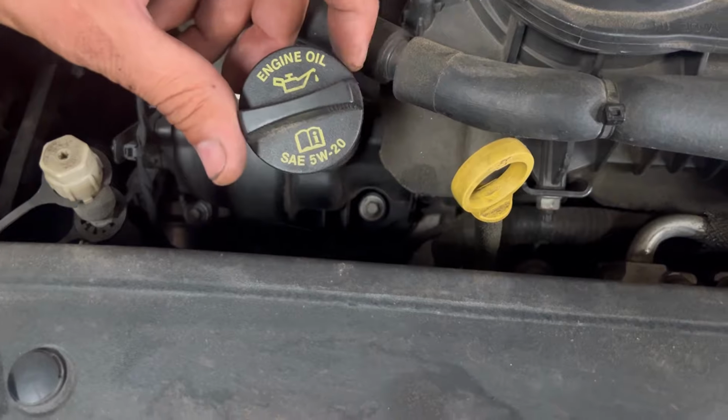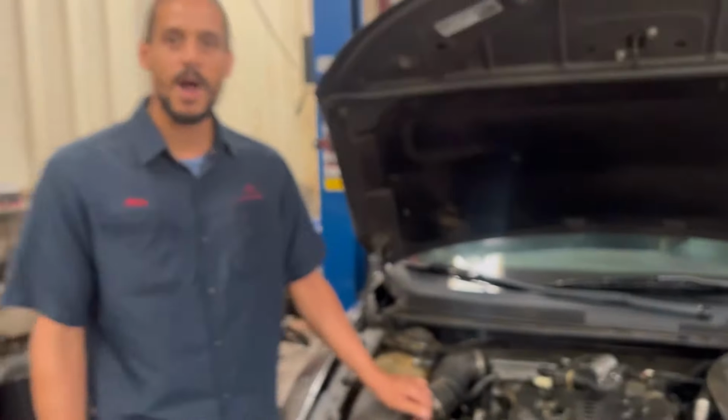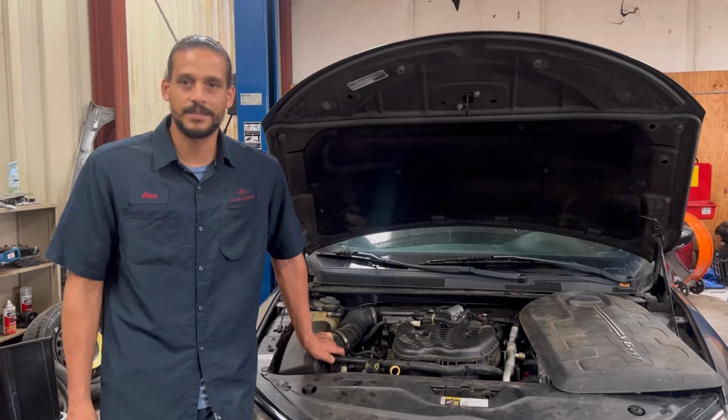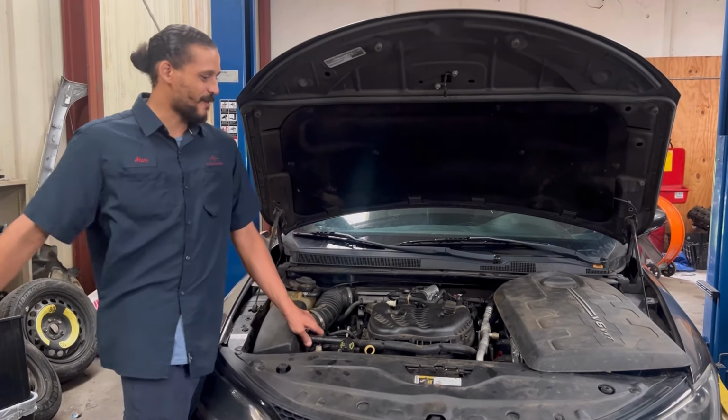That's the only thing I can say. Use great quality oil. Stay away from some of these quick lube places because sometimes they'll just put whatever in your car. All right, guys, right on to the next one.